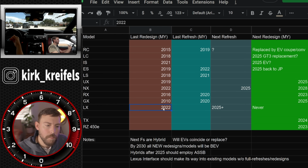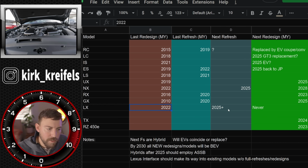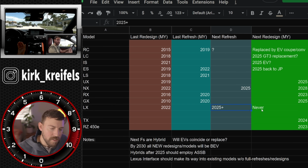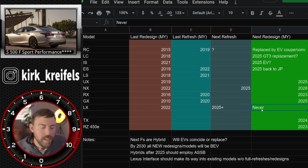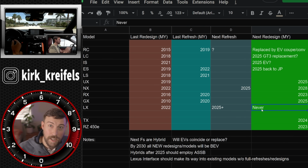Lexus LX. This is kind of fun to talk about because we just got the redesign, loved it. Make sure to watch my driving impressions of the LX on and off-road. We'll get a refresh mid-decade, maybe later, but I don't ever see a replacement for the LX, at least in the foreseeable future. And that means in the next decade or two.